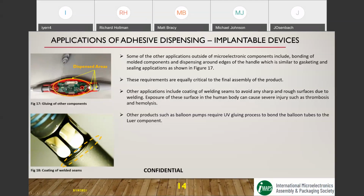Also here on top, you'll see Dello, which is a European-based company that provides adhesives for the gluing process itself, and these are biocompatible materials, and this goes straight into the heart. So it is very critical to make sure that the weld seams are fully covered and that there is no excess material that can cause other problems as well. So that's one of the other critical applications for dispensing.